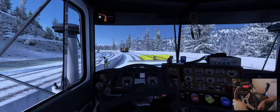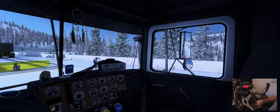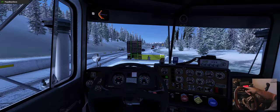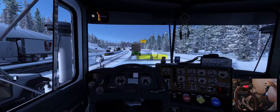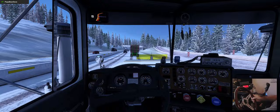You would not drive at this speed on a road like this. Why are we doing this? I don't know. Why, well, slow down then? I have cars in front of me now, so I have to. It was downhill, so I just let the truck roll. Yeah, you never do that, but yeah, it's a game. Okay, we should try to treat this as reality now. Yeah, that's what I like to do anyway, but that's just me.